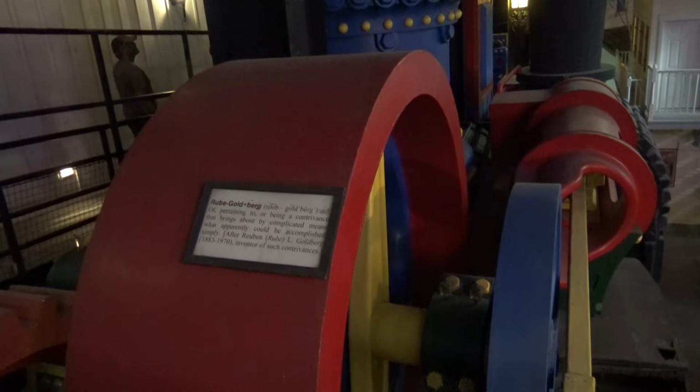About Rube Goldberg: of, pertaining to, or being a contrivance that brings about by complexity what apparently could be accomplished simply. So we see the man strums his violin, pulling the string that's on the monkey, coming down to the bird. The bird makes the other bird play. Comes down to punching the chicken. Lays an egg. Lights on the power.